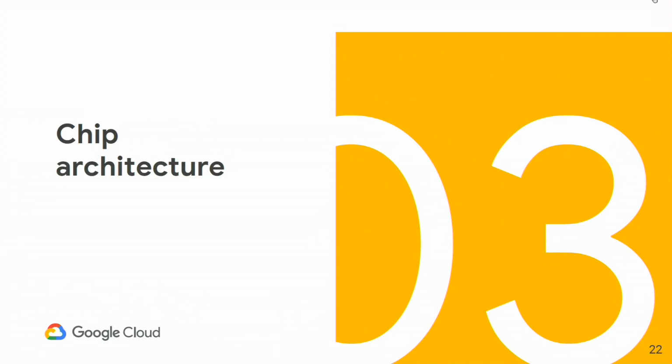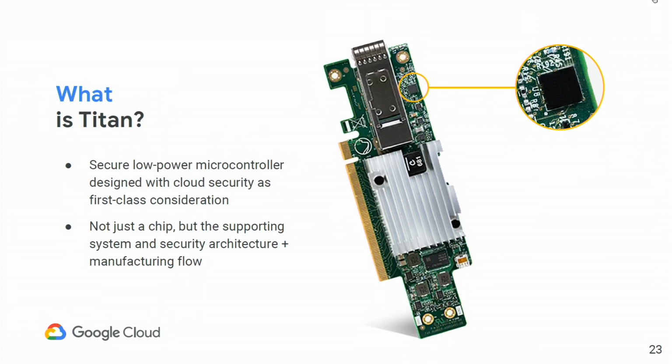All right, so this is Hot Chips. Let's go a little bit into the chip itself. So in the end, what is this chip? It can be summarized as a secure, low-power microcontroller chip designed with these features in mind.